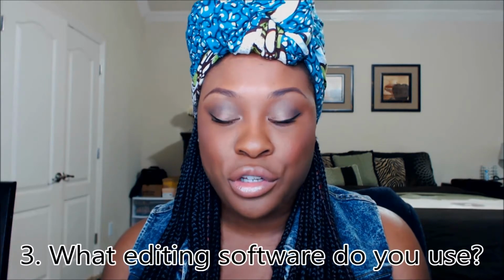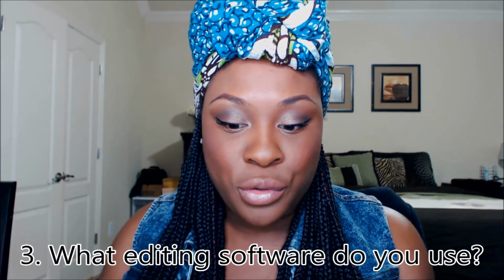What editing system do you use? So I actually use the Corel Video Studio X7, and actually I've never heard of anybody using this particular software on YouTube. People probably do, but I've never heard of anybody using it. Most of the time they'll either use like Final Cut Pro or iMovie or something like that.